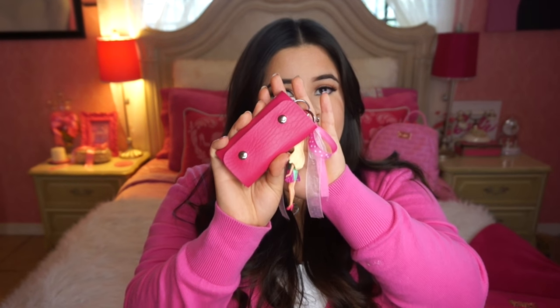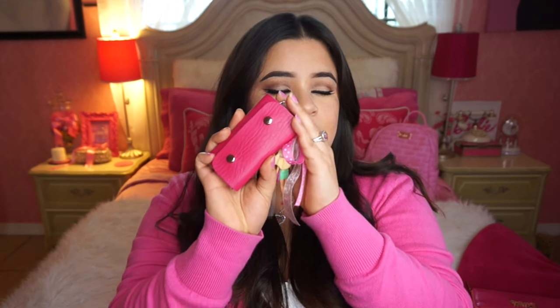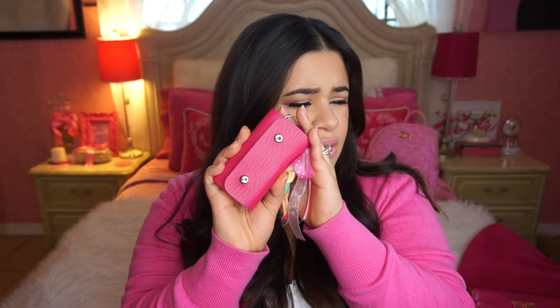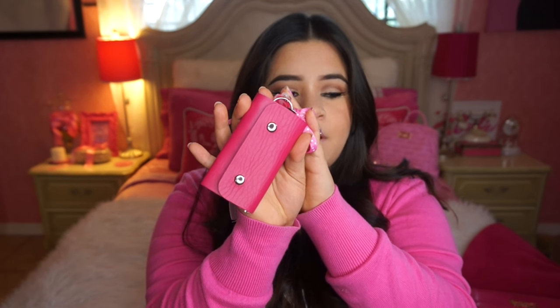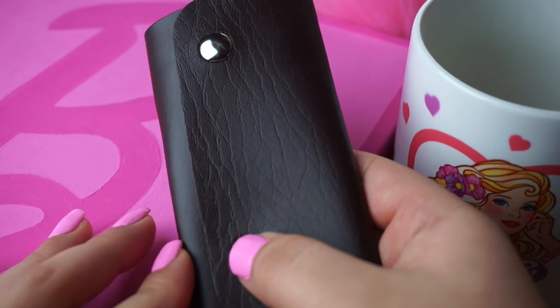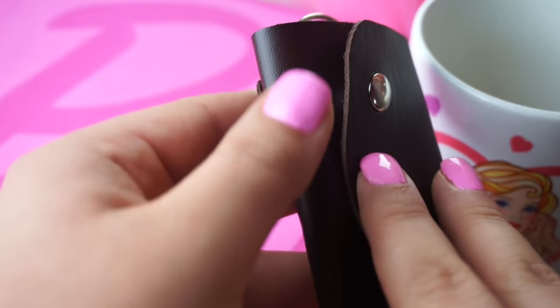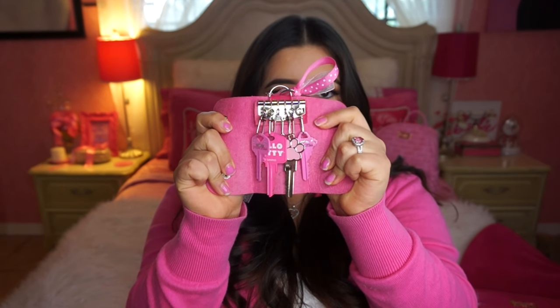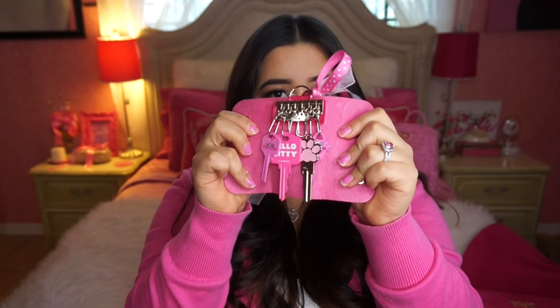I've seen a lot of luxury brands that have this, like I think Louis Vuitton has one, Dior, or which one? Chanel. I got it on eBay and it's from China, but it was like $1 and some change. I actually bought my boyfriend one. I'm gonna insert a little clip right here and show you guys his. So this is just for your keys, and when you open it up like this, it has your keys in there. This one is a 6-ring key holder.